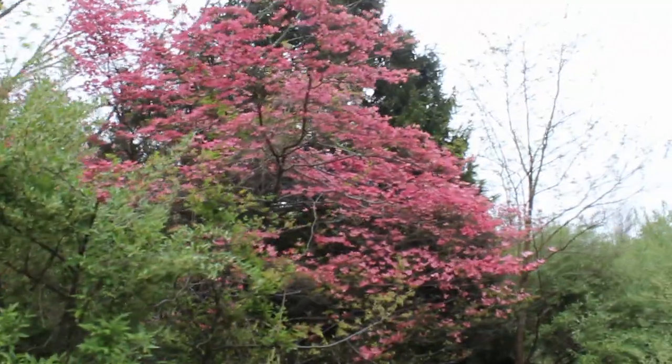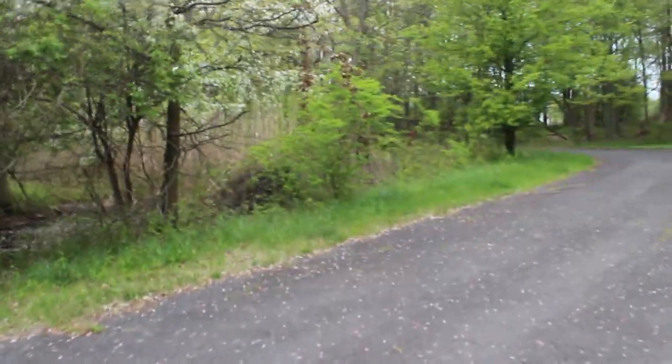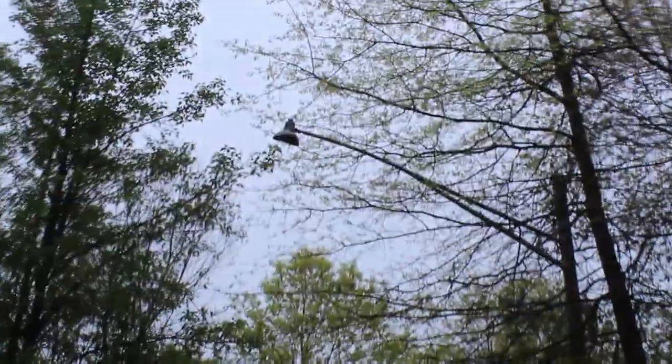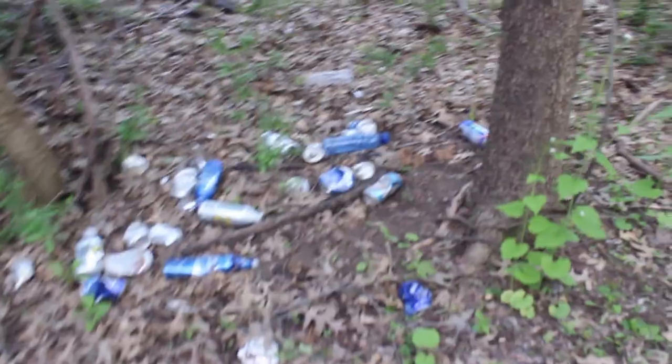Those are nice dogwood trees over there. But let's take a look around and hopefully we'll find something. We've got a little turnaround here. This is a dead end road. It must have been a nice street in its day. Quiet dead end street. And then everything developers just built around it. Another light. These are old lights. Let's see if I can zoom in there. Obviously, teens have been hanging out here.